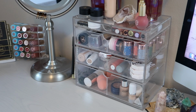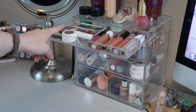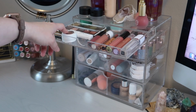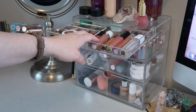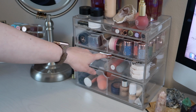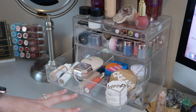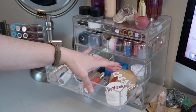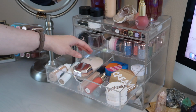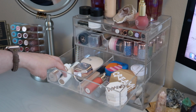Okay, so everything fit in there pretty well. Up top, we just added the Super Shock shadow that we pulled in, and then I also added the two lip products that we pulled in. And then I didn't add anything to this drawer. This drawer went from super bare to super full. So I have all of my cream blushes, my cream bronzer in here, and then my two powder products, my concealer, and then the two foundation products that I brought in.